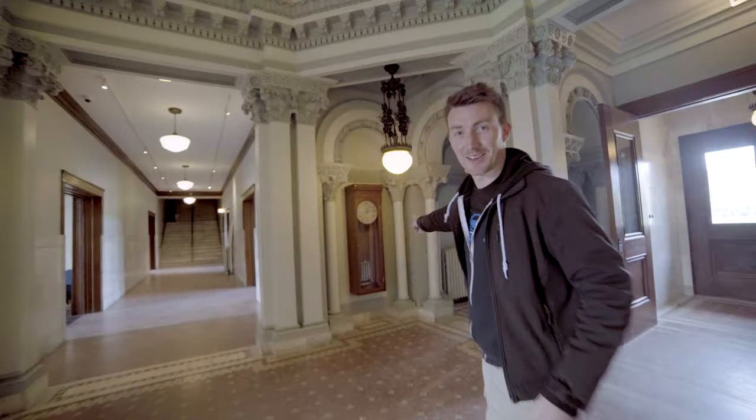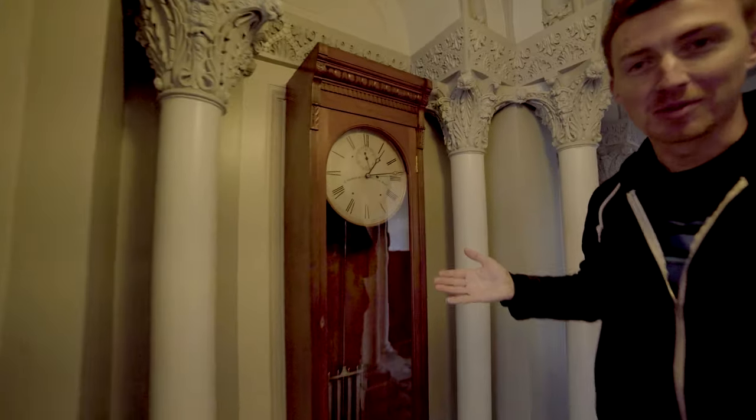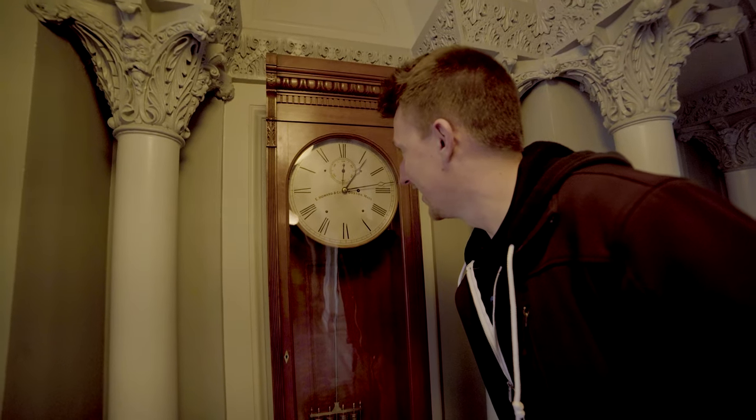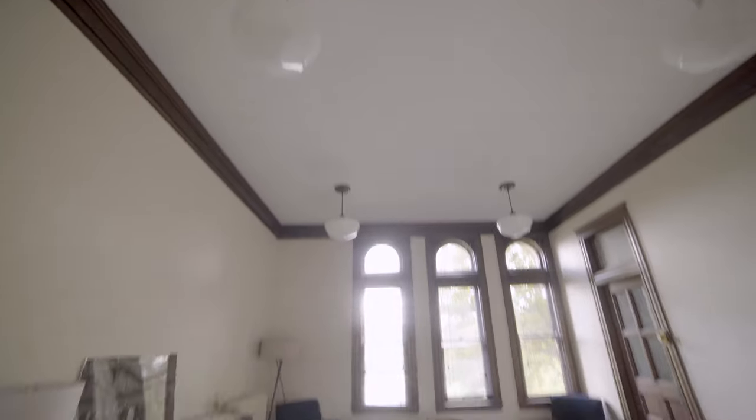I can't help but notice how cool this really old grandfather clock is right here. If you come in close, you can listen. I mean, that's just cool. This is a beautiful meeting room here.